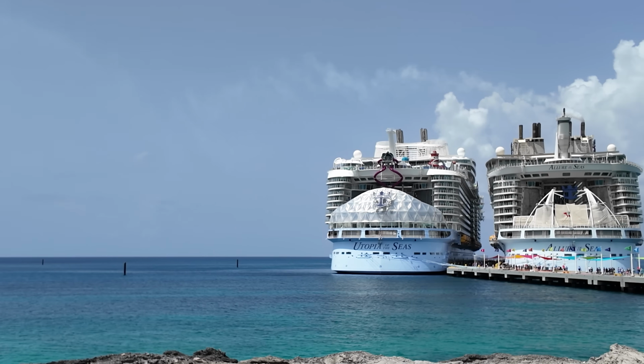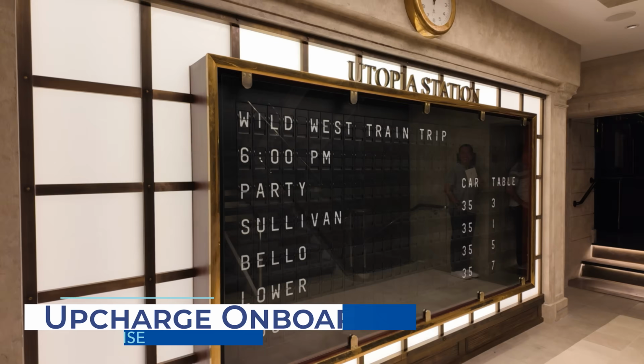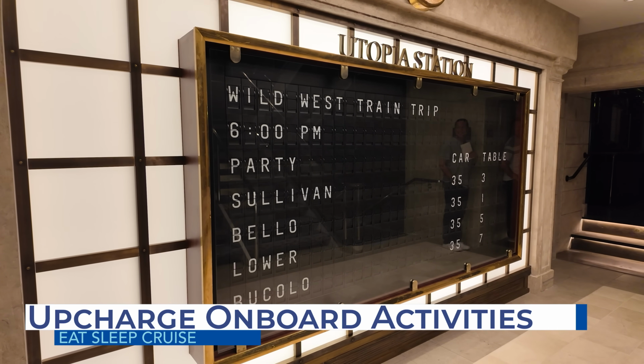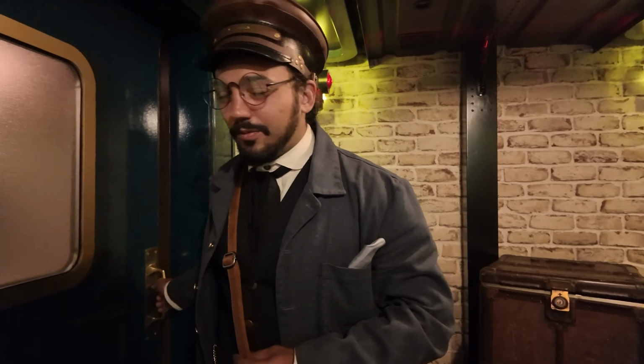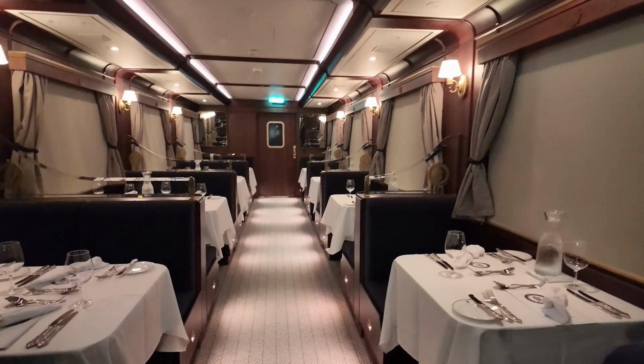In addition to everything we've already mentioned, you need to build in some wiggle room in your budget for miscellaneous onboard expenses. For example, Utopia of the Seas offers a dinner time experience called the Royal Railway. Guests dine in a train car that simulates movement through scenery passing by on LED windows.